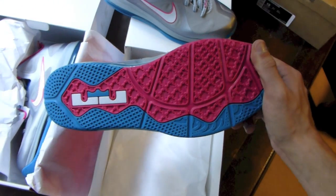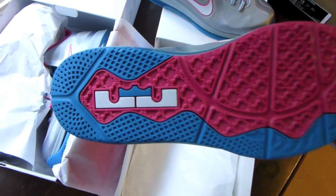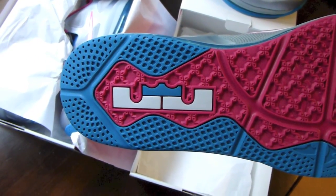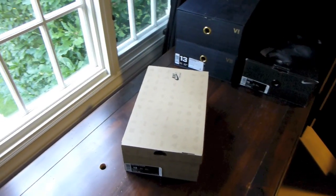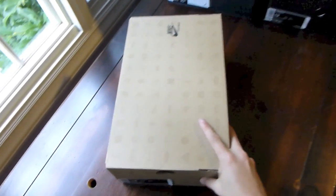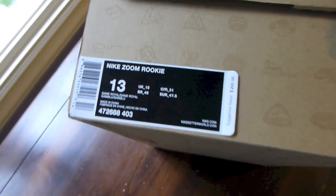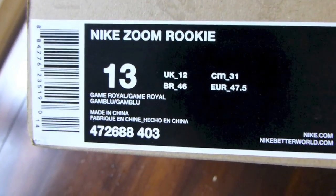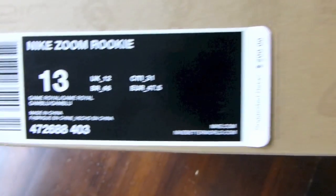Bottoms, Dynamic Blue and Fireberry. LJ in white with a Dynamic Blue Crown. Just a few more pickups left. Nike brown box. This was ordered same time as the 4s. Nike Zoom Rookie, Game Royal, and Game Royal.